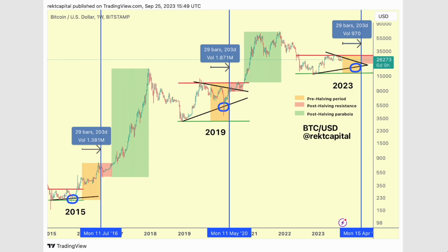But the main takeaway here is that we tend to see revisits of the macro higher low later on in the pre-halving period, which gives us a potential opportunity to bargain buy at that macro higher low. The pre-halving period, the orange box, is just before the halving. That's when we tend to see volatility to the downside prior to the halving.